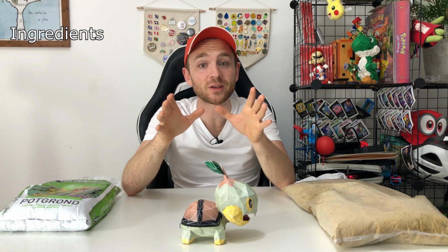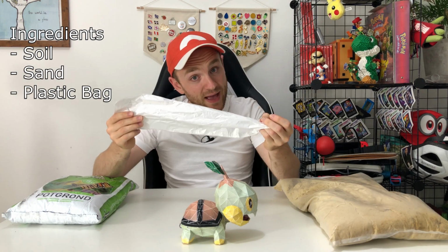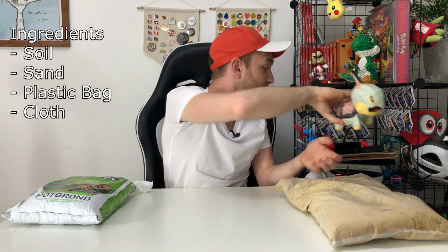You only need a few things to make a Dorodango. You need some soil, some sand, a plastic bag, and a cloth. Will give you a better view.